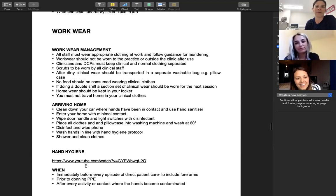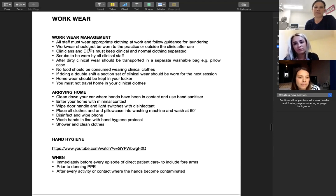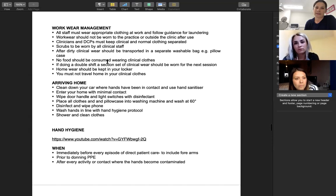So the other thing we've got to consider now is our workwear. At the practice we are quite good, but obviously we've got to wear the appropriate clothing at work and follow the guidance for laundering the workwear. The workwear should not be worn to the practice or outside the clinic after use. Clinicians and DCPs must keep clinical and normal clothing separated. Scrubs to be worn by all clinical staff.